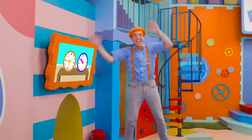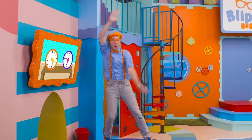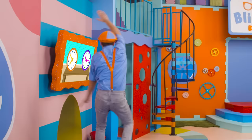What time is it? 3 o'clock, 6 o'clock, 9 o'clock, midnight, cuckoo! Double time! Tickety-tickety-tock, moving around the clock. Tickety-tickety-tock, doing the tick-tock rock.